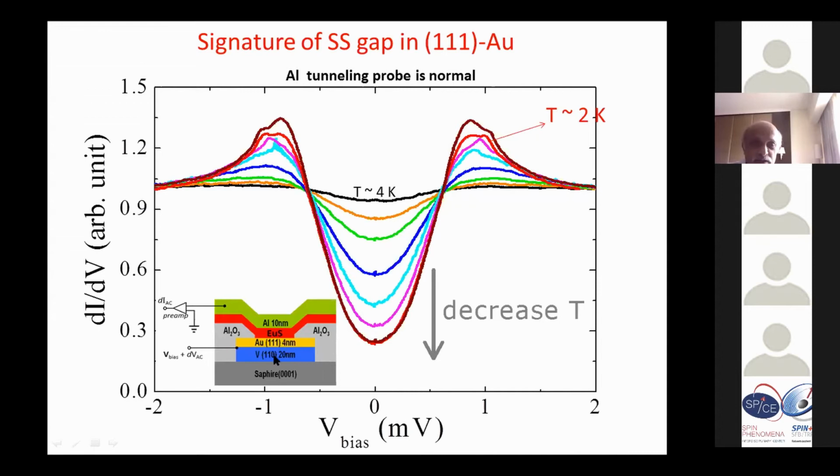The bottom is vanadium grown on sapphire, and the gold, and then we put a barrier of europium sulfide. Then you put the aluminum counter electrode. Aluminum is a superconductor below about 1.7 Kelvin in our case, whereas below 4 Kelvin you can see superconductivity beginning to show up. That is when the vanadium becomes superconducting. As you cool down, in addition to the gap becoming more well-defined for the vanadium, you can start seeing a peak appearing. And one peak actually becomes two peaks as you reach around 2 Kelvin.